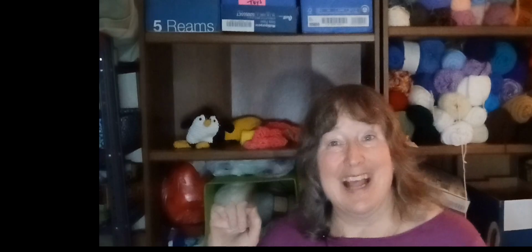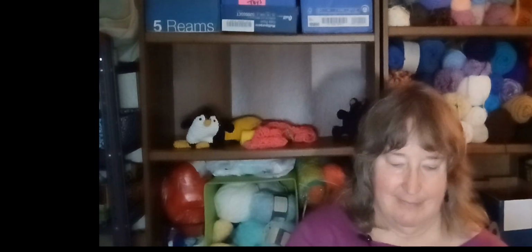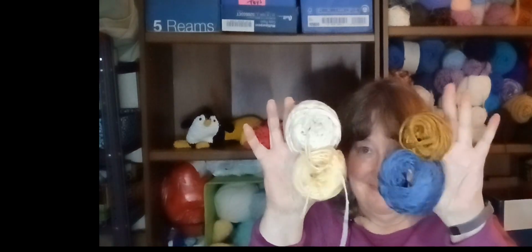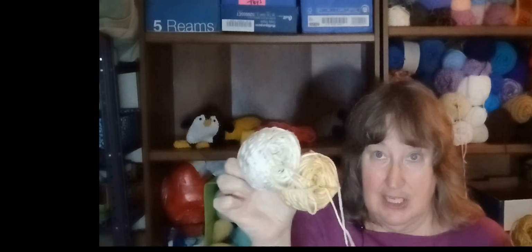Or you can do a little extra and try to finish the yarn off, which is what I tried to do this month. I started out with five skeins of yarn. What I have left is this much. I'm thinking I want to try to make keychain chickens. So that's what I've got this earmarked for.